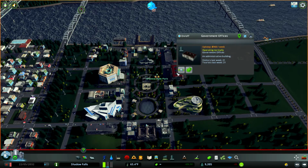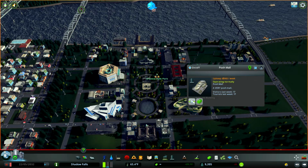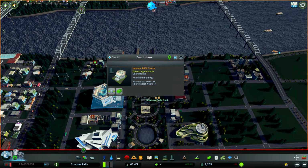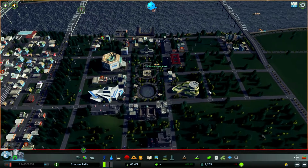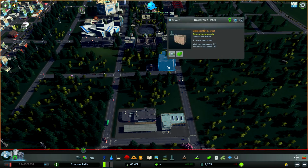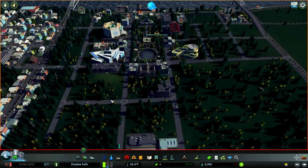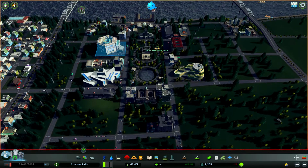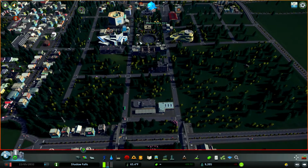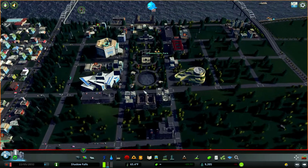I have a government building here. I have the posh mall that came with the game. And I have the courthouse. The courthouse looks pretty neat. So what I'm trying to do here, also for the new Japanese Creator Pack, I took a downtown hotel. So what I'm going to do is maybe space some of these unique buildings and tourist-friendly buildings around a little bit more rather than plump them all in one spot.